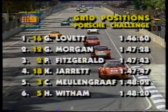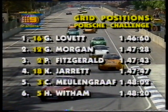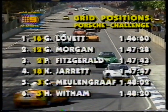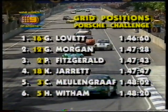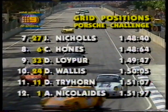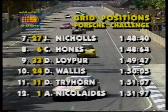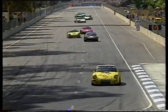Lovett is on the pole with a time of 1:46.60. Then there's Morgan, Peter Fitzgerald, that's been around in this class of car for a long, long time. Jarrett, Muhlengrath, and then Witham. Nichols, Hones, Loiper, Wallace, Trihorn and Nicolaides. They're the main players in this particular race.